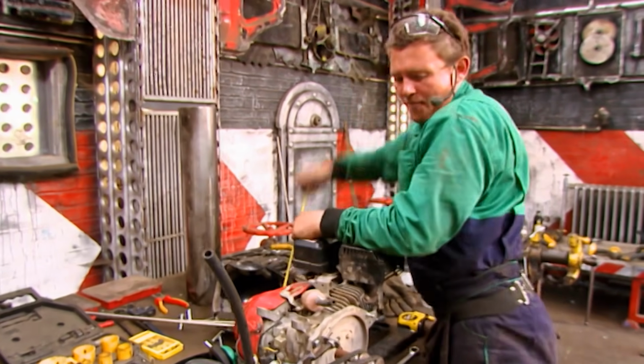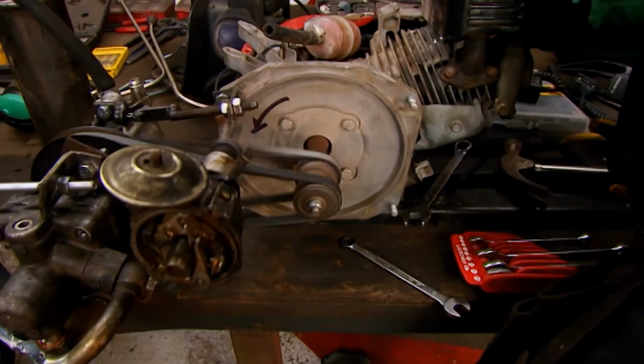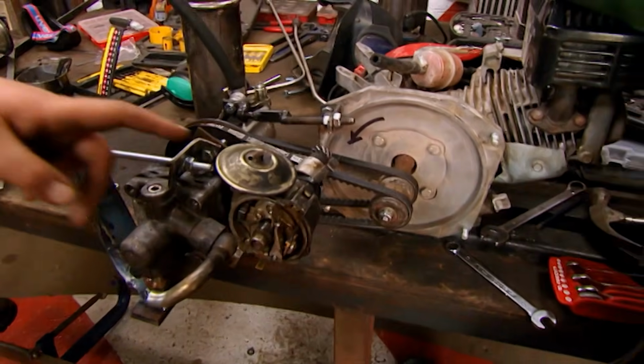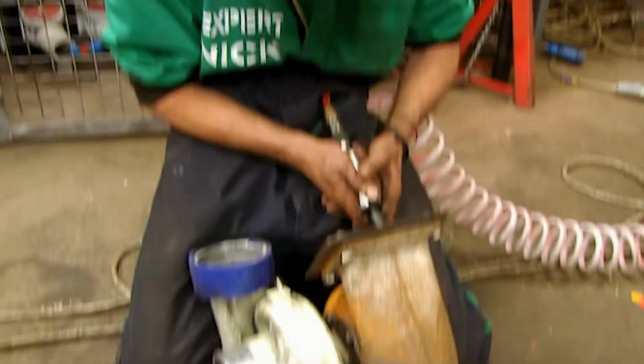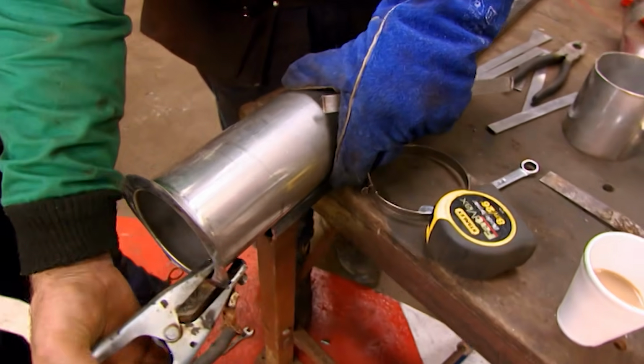Nutty's been quietly crafting that multi-purpose pumping device and is ready for a test fire. It's good. Distributor's working. Jet expert Nick is honing a flange that will join the turbo onto the combustion chamber. But first, Lottie must make that flame tube. A masterclass in welding.